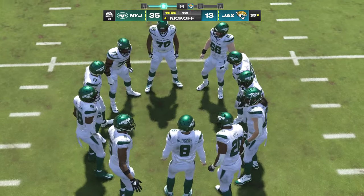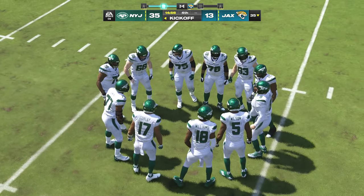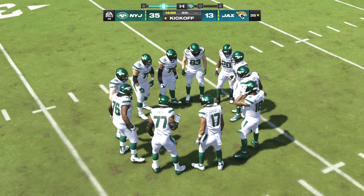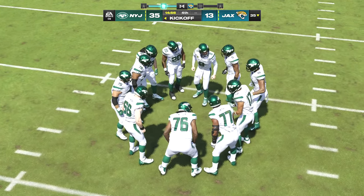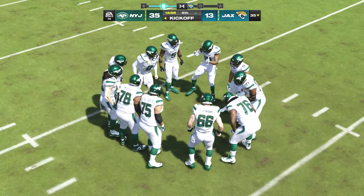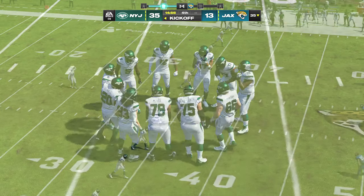Show 'em what you got. Every day, let's do it with you every day. Let's go, fellas. It's showtime, baby. Let's focus in on what we gotta do here. Let's do this. Let's do our thing. That's what it is, man. Hey, what we got? Let's run the roll.